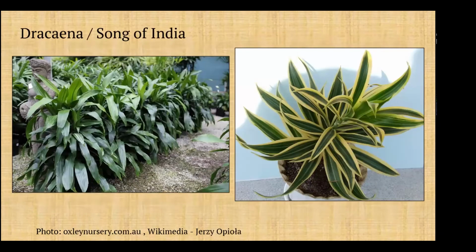Dracaena or Song of India, again, this is one that's relatively common in terms of cuts. We see the green form more often called Dracaena, the variegated form called Song of India. Really, really popular with florists. I see this used all the time in arrangements. Very easy to propagate from cuttings and forms a really dense but attractive landscape plant as well. So one that again could be functional landscaping and then also as a cut if you wanted to use it that way.